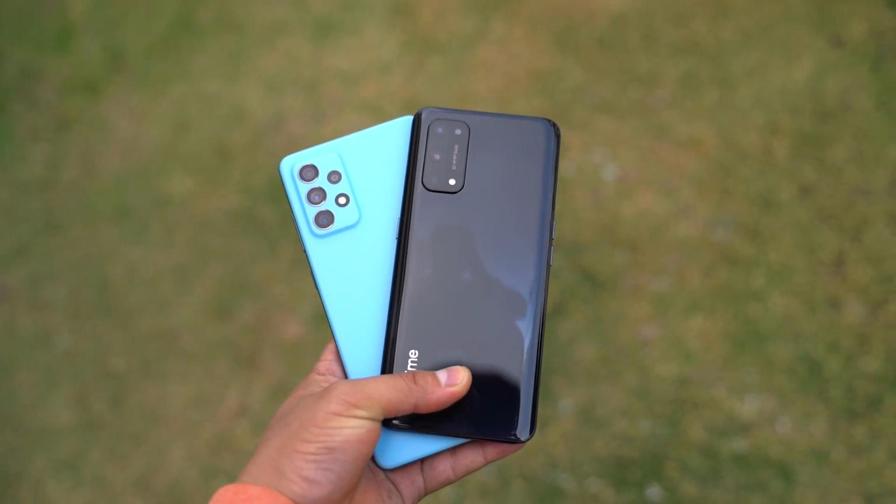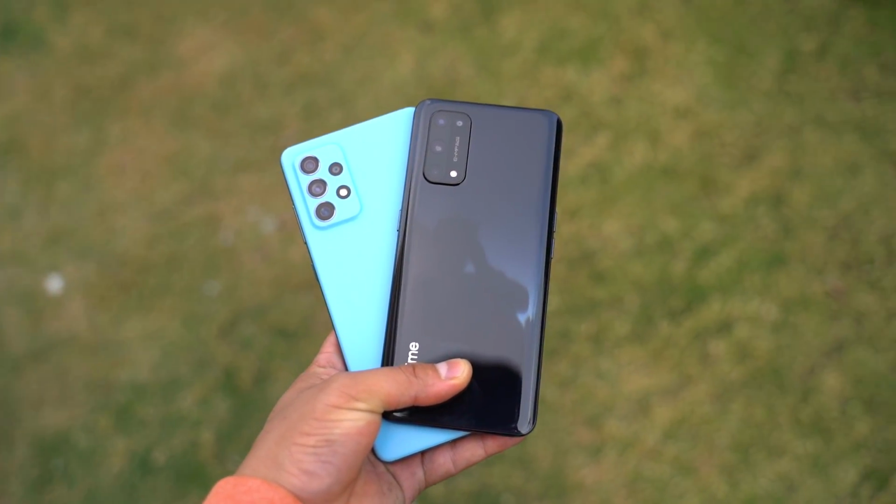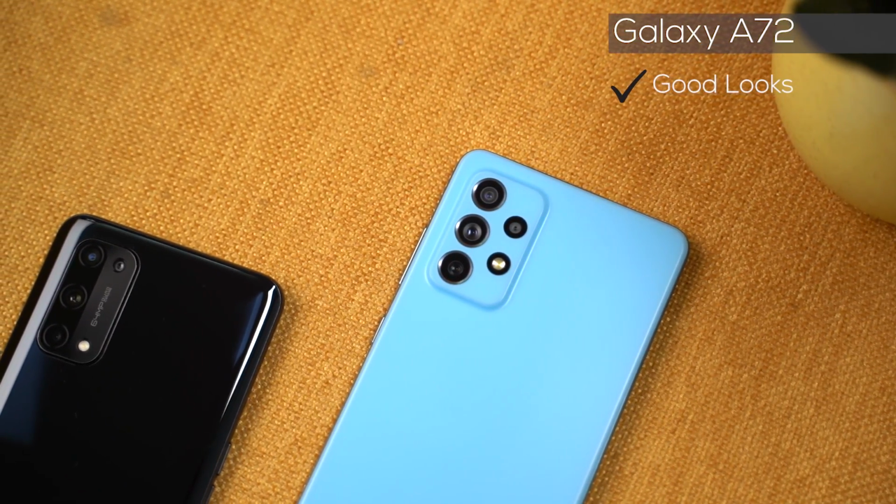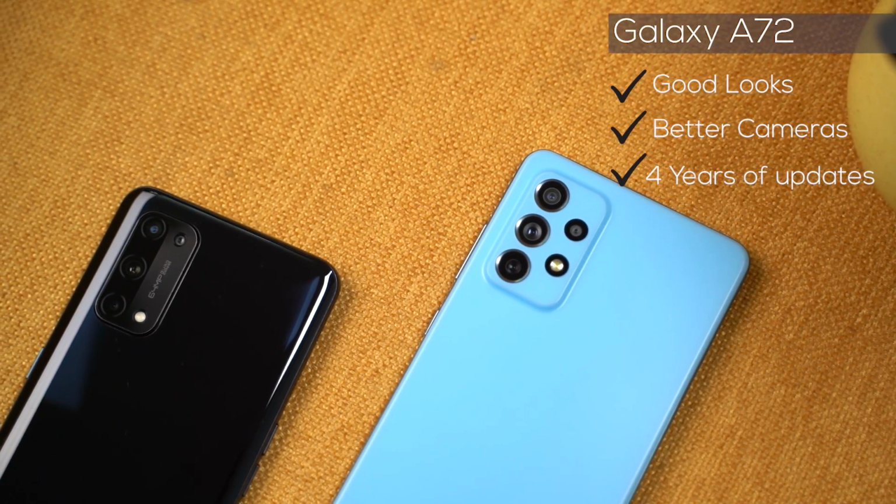Okay, time for the moment of truth, and based on my findings, the Realme X7 Pro comes off as a better value for money as it is cheaper than the Galaxy A72, yet it provides a superior screen, faster performance, and excellent audio and haptics. The A72, on the other hand, delivers good looks, slightly better camera quality, and better software support.